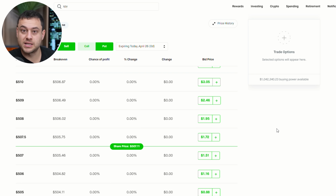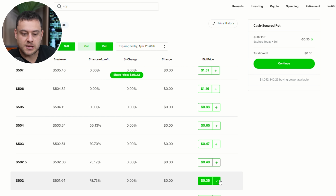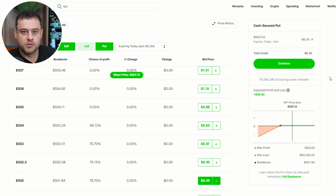What is 1% of 507? Well, it's $5.07. So I would just basically go down by $5. That means that would be about 502. So if I look at 502 right now, yes, this is not a big return. However, this is like the safest return ever, because I will just do this on every single day basis.